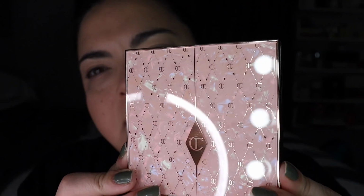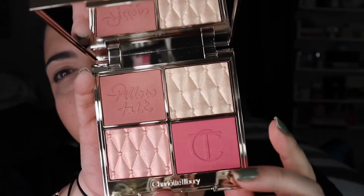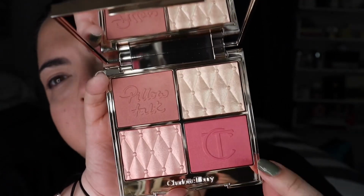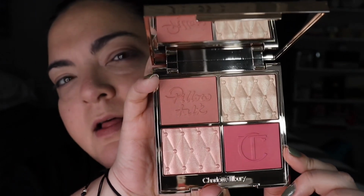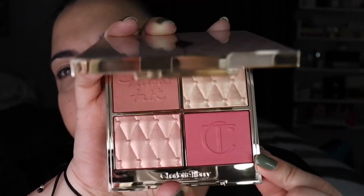So here is the palette outside. Look how pretty that is. You use this for your face, your cheeks, and your eyelids as well. So it's a multitasking palette. It comes with a really nice mirror, and here is the palette. Look how beautiful those highlighters. It's like highlighting blush. Probably I'll use this on my cheeks and my eyes, but since I'm trying on the Hypnotizing Pop Shots, I won't be using it on my eyes, just my face.